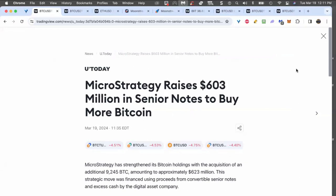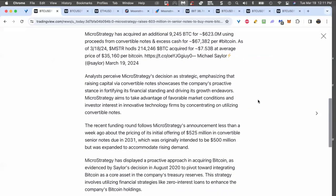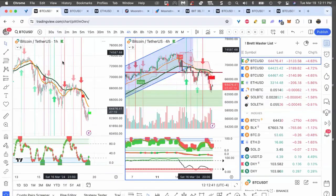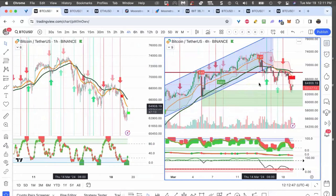He raises another $600 million in senior convertible notes to buy more Bitcoin. So, you know, this bull run is still intact, you guys, and he is continuing to buy all the way up and is not concerned about these short-term dips and pullbacks. So, with that here, and I will jump over to the chat in a moment, but those of you that were wanting to short Bitcoin, the signs were pretty clear over the last few days.